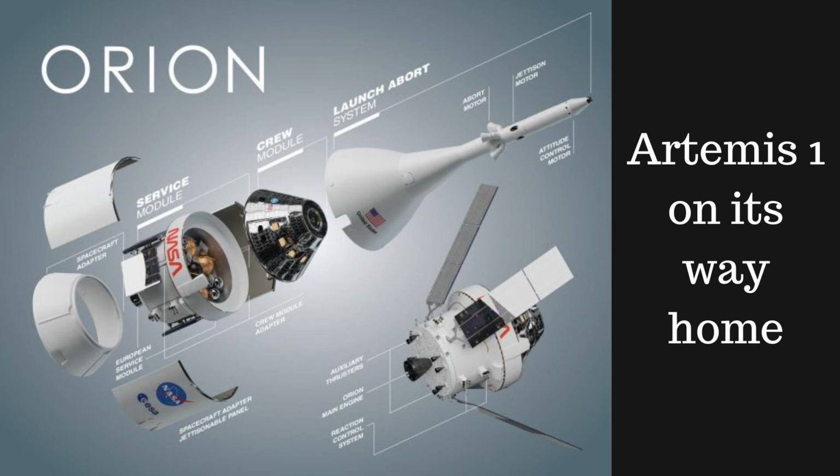This is SpaceTime. Still to come, possible organic compounds found on Mars, and astrophysicists to begin hunting for the second closest supermassive black hole to Earth. All that and more still to come on SpaceTime.